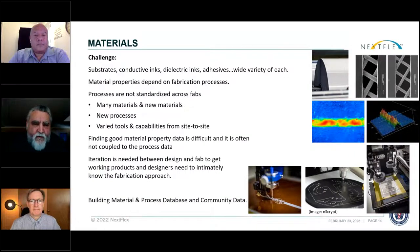We also try out new materials within NexFlex, where we will take equipment, materials, or new processes, and we'll characterize them and develop the best application or showcase where which application is best benefited from a particular material, process, or assembly or deposition capability. Next slide, please.